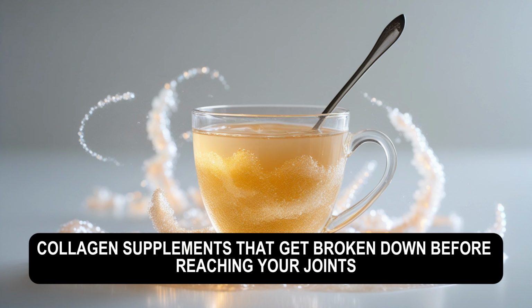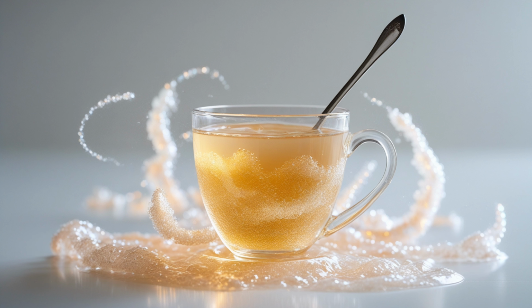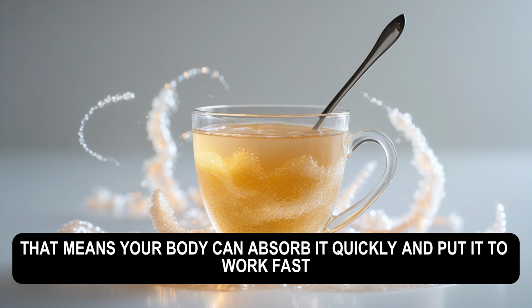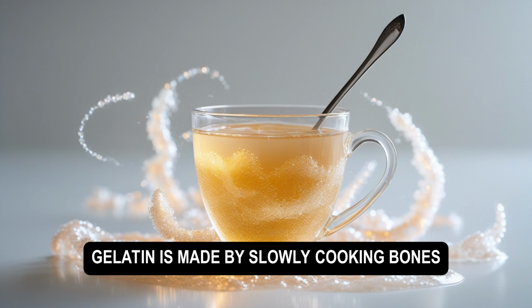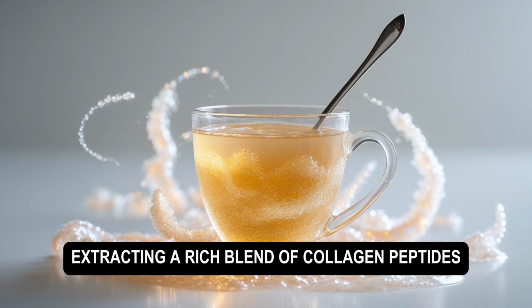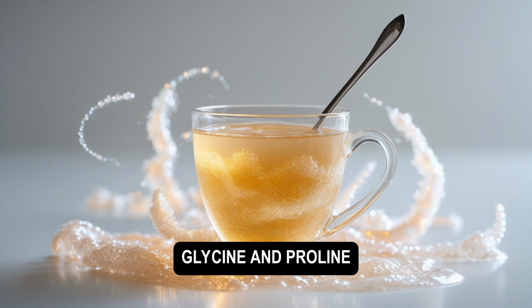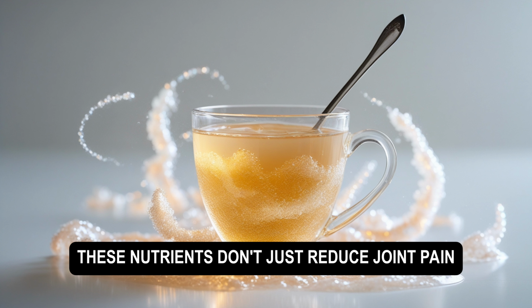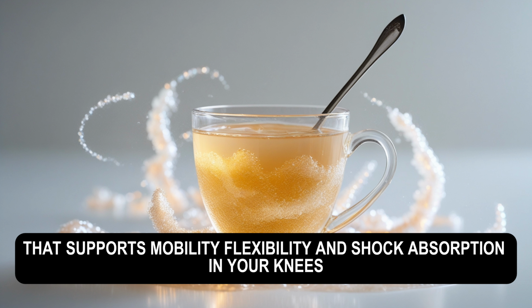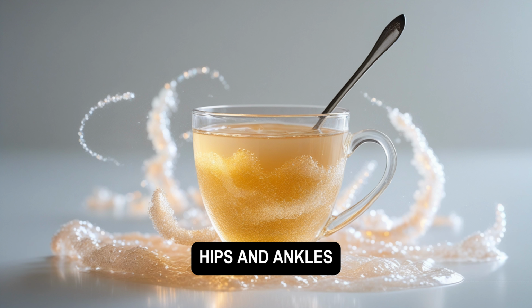Unlike many collagen supplements that get broken down before reaching your joints, gelatin is cooked collagen in its most bioavailable form. That means your body can absorb it quickly and put it to work fast. Gelatin is made by slowly cooking bones, skin, and connective tissue, extracting a rich blend of collagen peptides, glycine, and proline. These nutrients don't just reduce joint pain, they actually help your body rebuild the structural matrix that supports mobility, flexibility, and shock absorption in your knees, hips, and ankles.